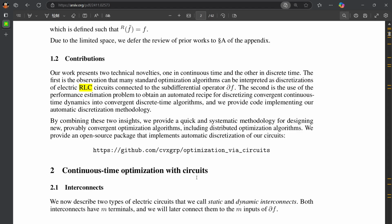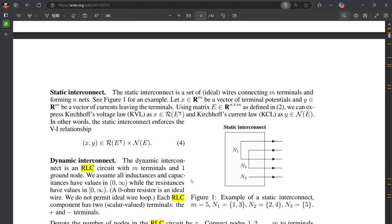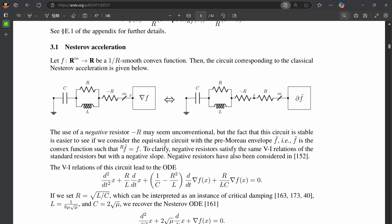They found that you can achieve Nesterov acceleration with a specific circuit design, and get this, it actually uses something called a negative resistor. Wait, a negative resistor? Is that even a real thing? Doesn't that break the laws of physics or something? It might sound a little crazy, but it totally makes sense in this context. In this particular situation, a negative resistor actually helps to stabilize the circuit and makes it find the solution faster. So it's like a special kind of resistance that actually speeds things up.